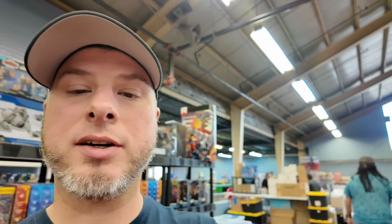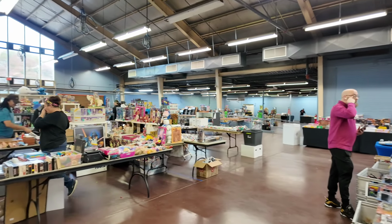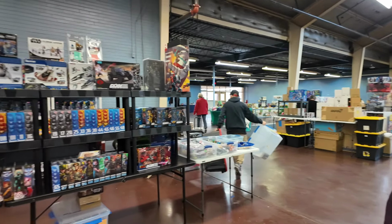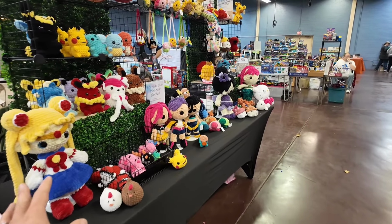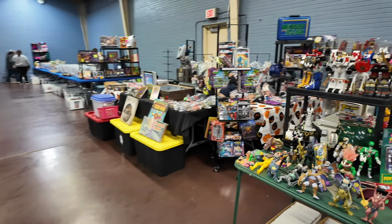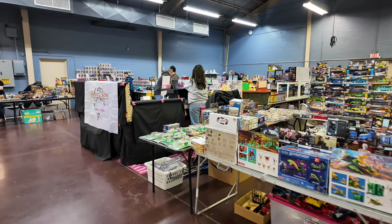So the show has officially opened. Got all the vendors here. Check it out. Tons of toy vendors, lots of vintage stuff. Of course, my booth right there. I'm right next to these awesome crochet animals and stuff. Man, this is gonna be awesome.